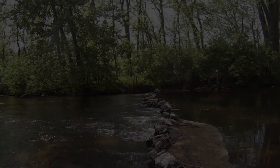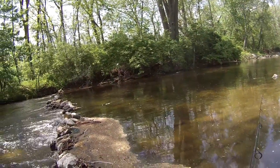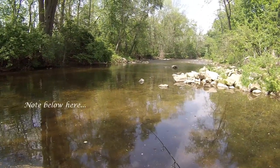I found this miniature dam here that is pretty shallow on this side, but this side here seems to hold some fish. So I don't know, we will see.